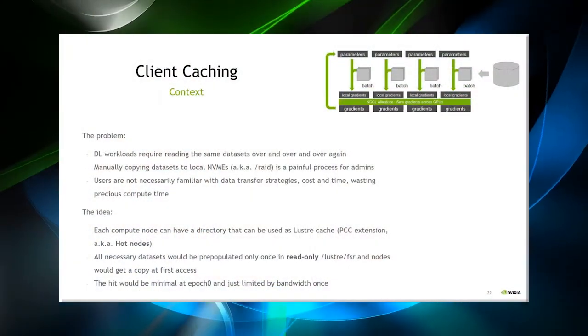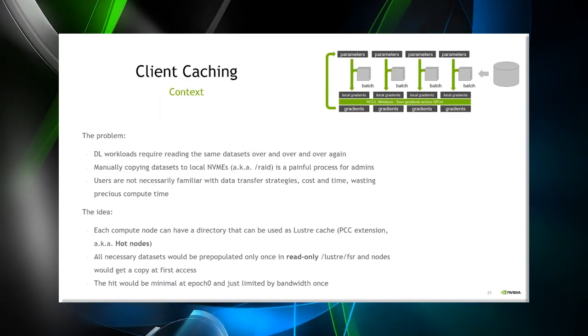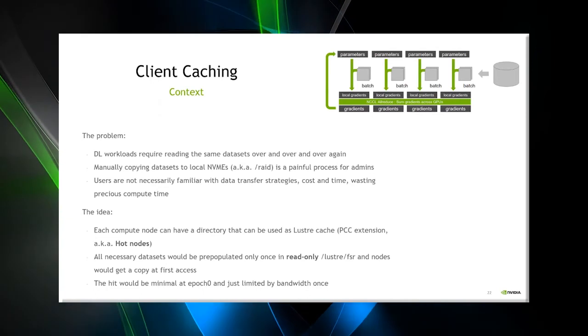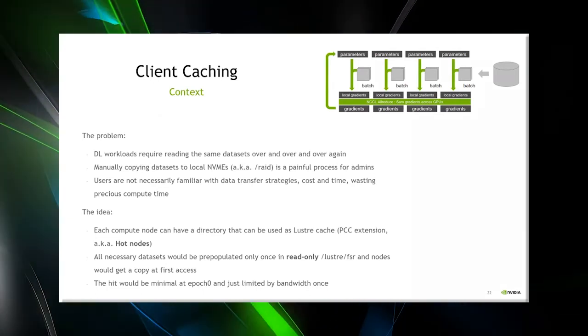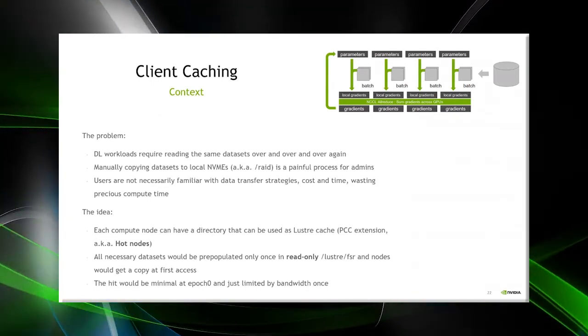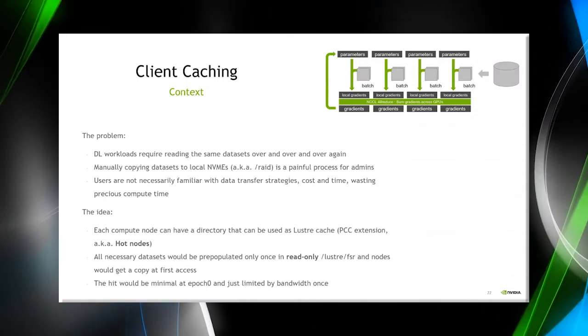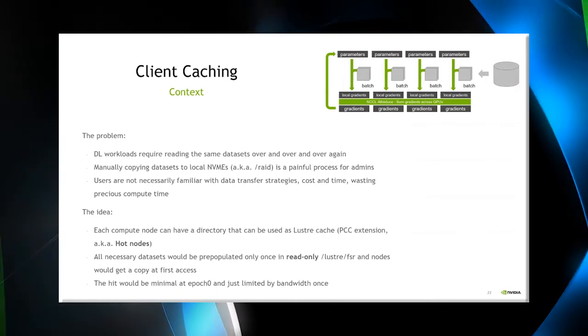Tell us about some of the things you're working on or that you're looking forward to here coming up in Selene. Okay, so what we like very much is the idea of client caching. Let me explain that. As I mentioned earlier, a lot of DL workloads require reading the same data over and over again. We had a lot of researchers and engineers say, hey, can you help me copy my data? I've been at it for 40 minutes. I don't understand what's going on. Copying data at scale is actually much more complex than it seems, right? The classical tricks don't work anymore.